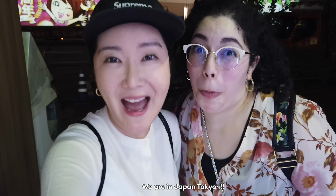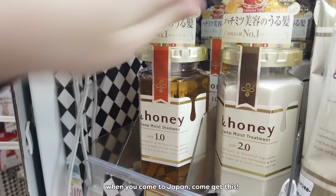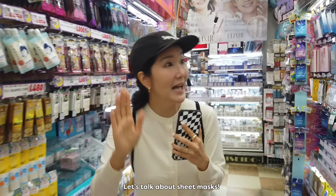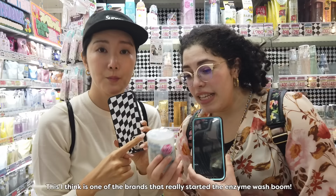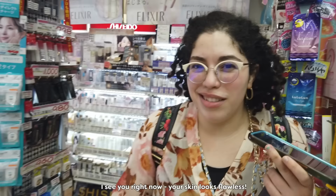Japan, Tokyo! Bro, when you come to Japan, come get this. Let's talk about sheet masks. There's so many Korean skincare. This, I think, is one of the brands that really started the enzyme wash boom. I see you right now. Your skin looks flawless. Oh, too much shine.